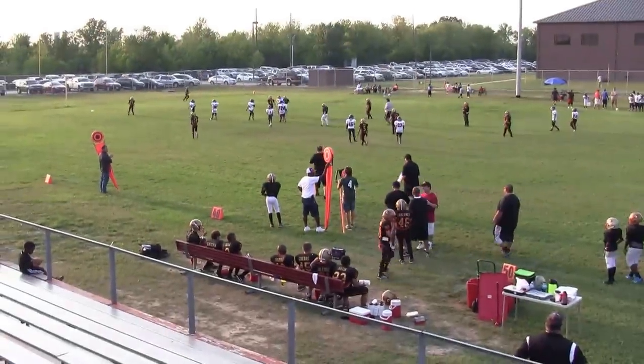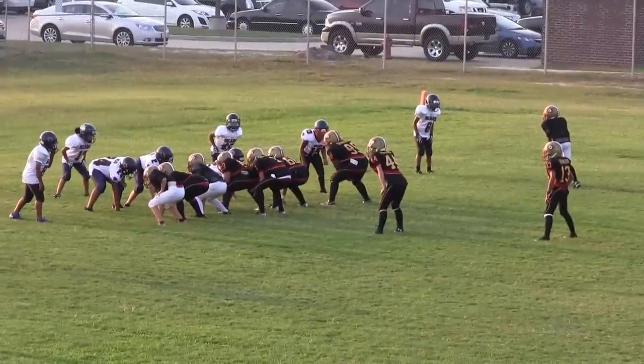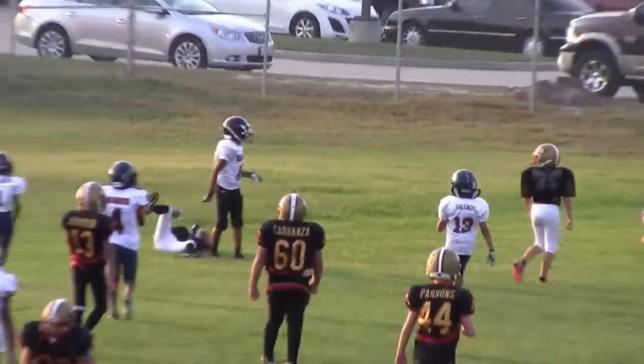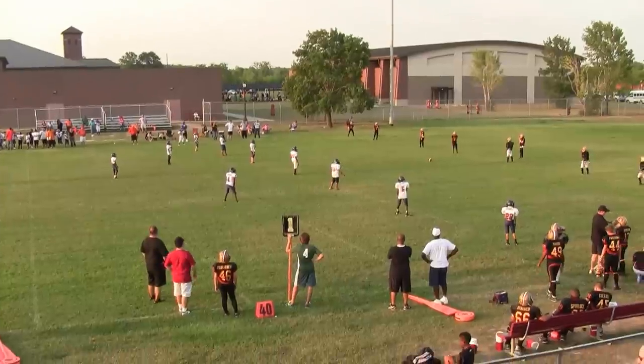That's a touchdown. It'll put the Lions up 12-0. Here's the extra point attempt. It's no good. Score remains 12-0, Lions leading.